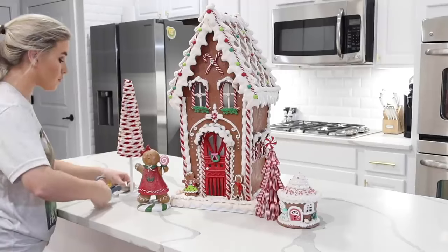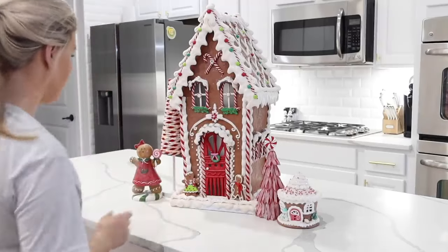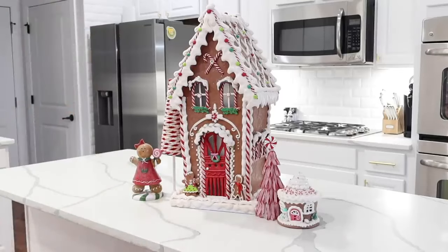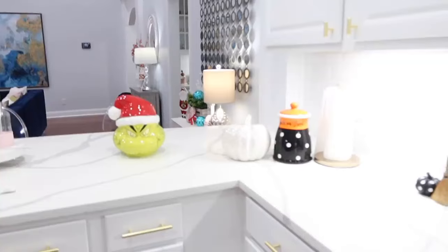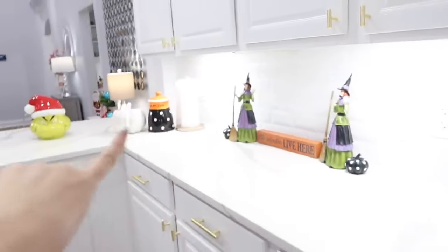And pretty much everything that you're seeing me decorate with around the gingerbread house was from the at-home store, except for this tall tree I'm playing with right now. That is from Hobby Lobby. So I can't work on this area and this area until all the spray paint is dry, because this is where my cake stand's gonna go, and then this is where the Bless This Southern Mess sign is gonna go.